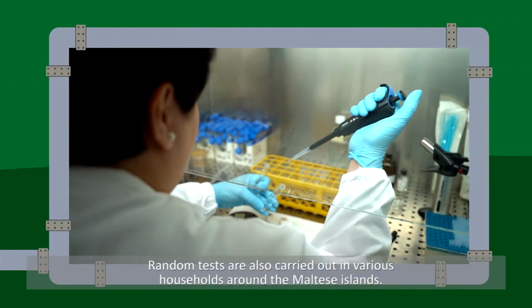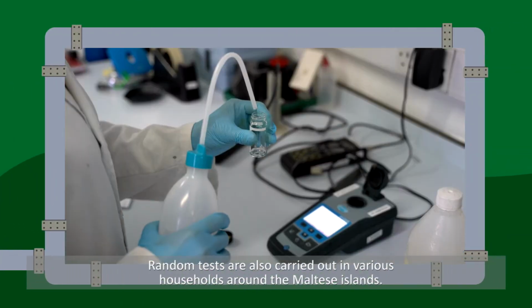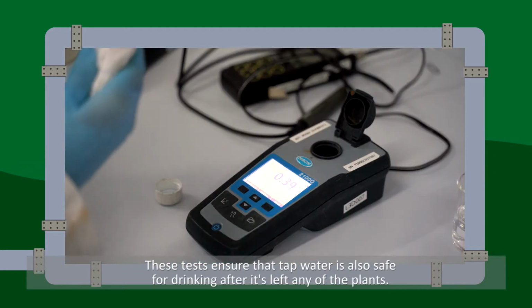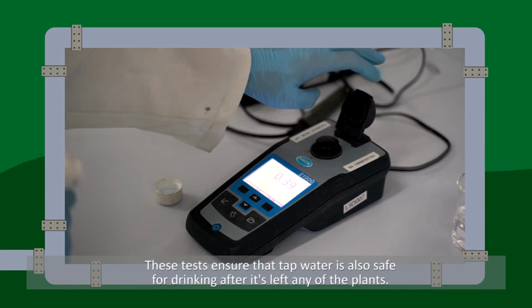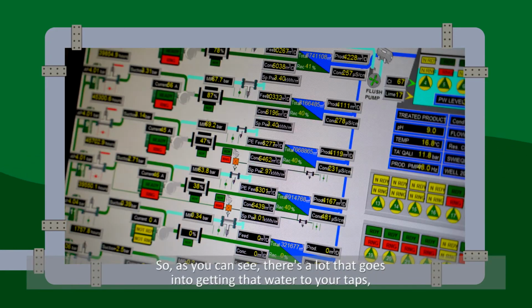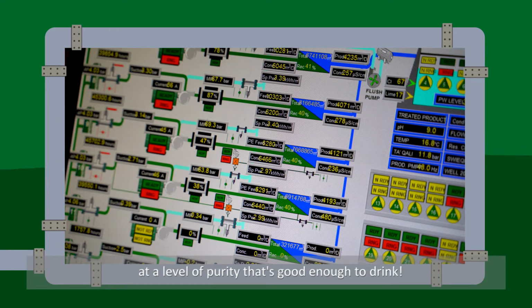Random tests are also carried out in various households around the Maltese islands. These tests ensure that tap water is also safe for drinking after it's left any of the plants. So as you can see, there's a lot that goes into getting that water to your taps at a level of purity that's good enough to drink.